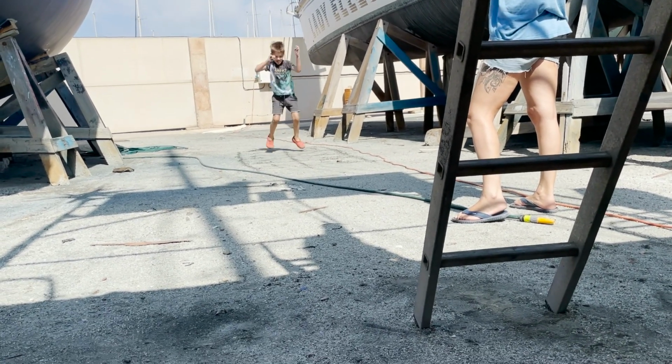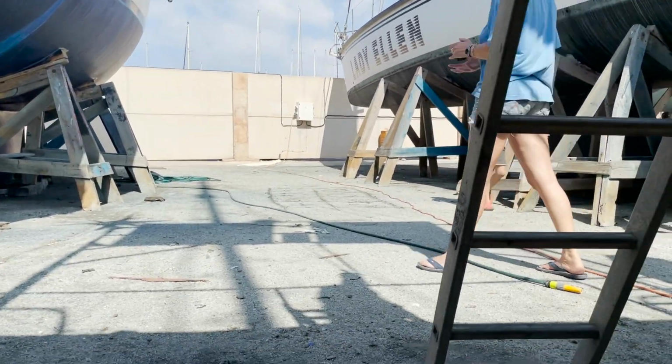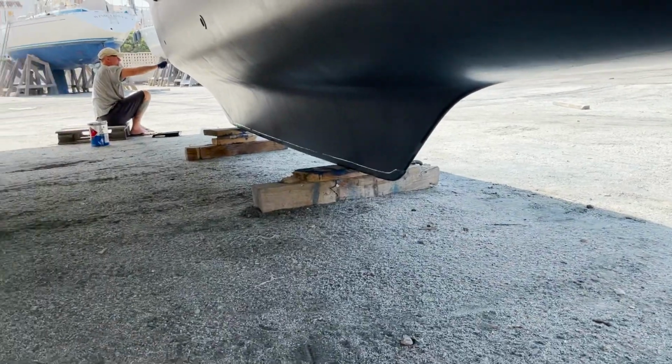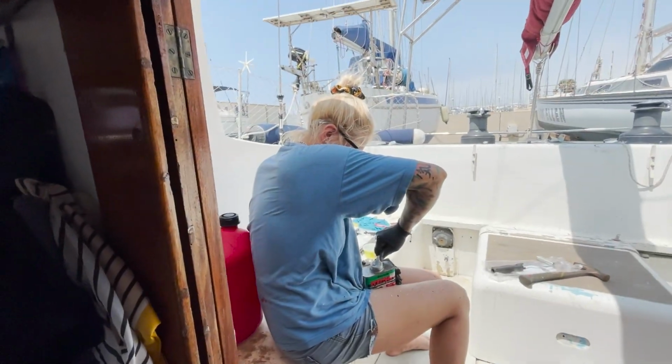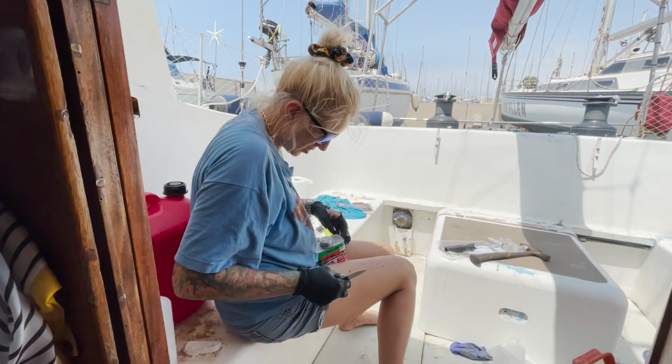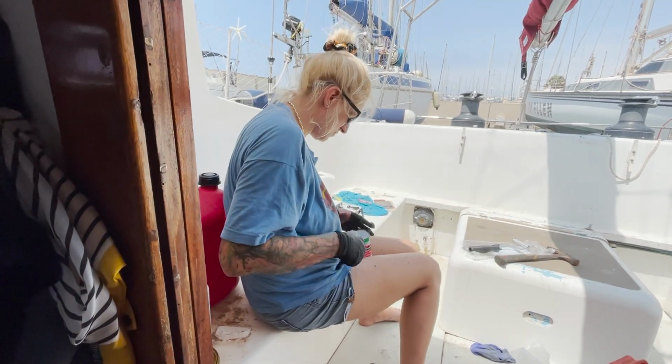Well done. Nice sunny skies, a little bit of cloud today, and Dad's painting the antifoul again. So, Mum, what are you doing? Sweating my arse off with 36 degrees here. Jesus. I'm literally sweating. I was sitting in that sun, I've just moved back a bit.